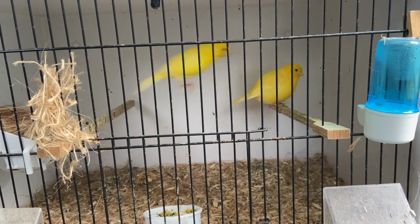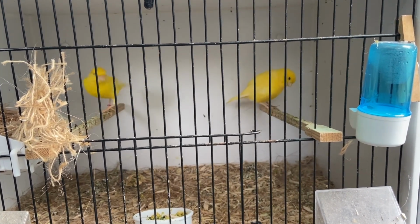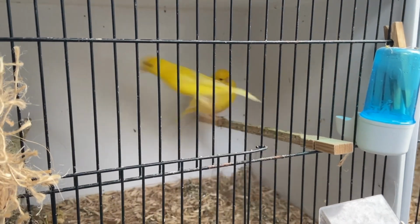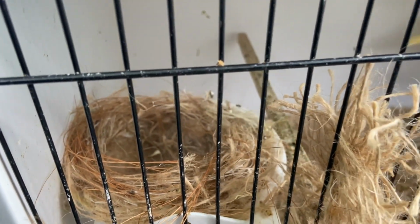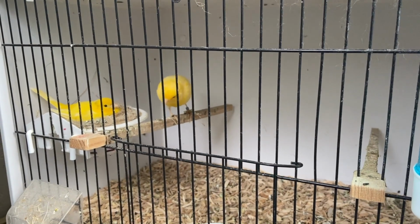So the first pair of canaries we come to is this pair of feeders. Now, I'm a bit umming and ahhing about what breed of canary they are. I'm going towards Fife. They're definitely Fife based, but probably a bit of Irish fancy in there as well. This is the pair which haven't bred for me yet, so we've got them building the nest now. I think it'll be a few days before they lay.